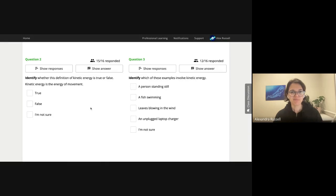Right. Now, above both questions 2 and 3, I have some familiar looking buttons. I have the show responses button and I have the show answer button. And now that all of us have responded, that's fantastic. I know that we're ready to talk about this question a little bit more. So I might show responses or show the answer. I can do these two things together or I can do them independently of one another.